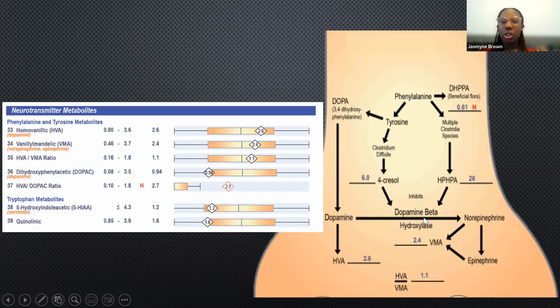And that relationship gives these Clostridia toxins the ability to irreversibly block receptors on that DBH enzyme. So when that happens, dopamine builds up. You can't produce norepinephrine and epinephrine, so your VMA goes very low. And then the ratio between these things, number 35, will increase. So the higher the ratio, the lower the functionality. Okay, so always keep that in mind, especially if you're dealing with anyone with mental health complaints.